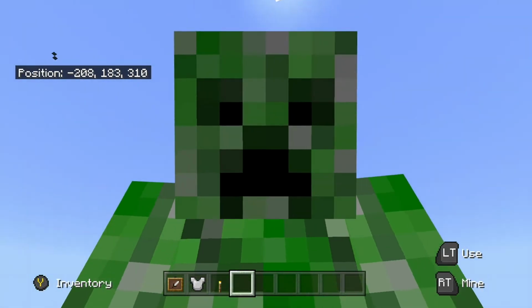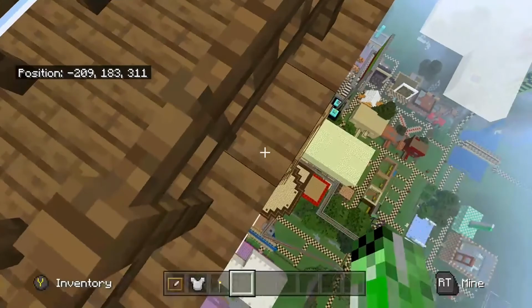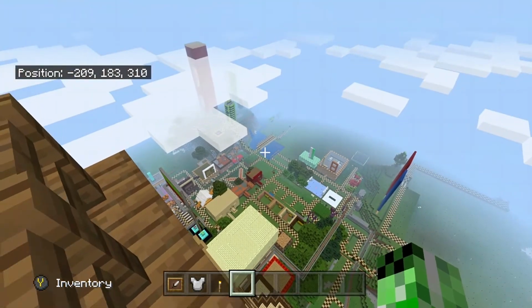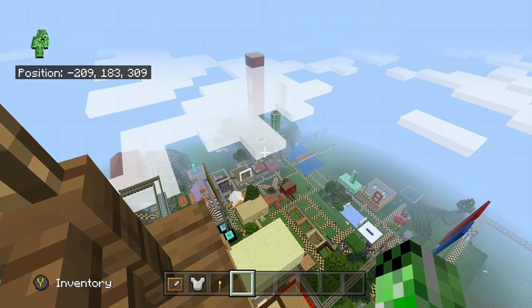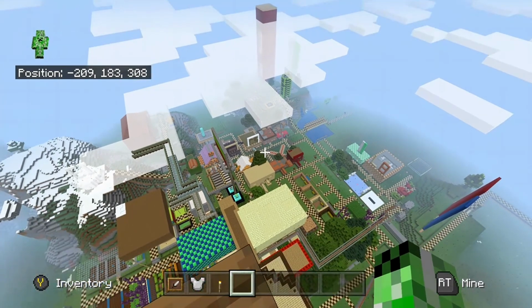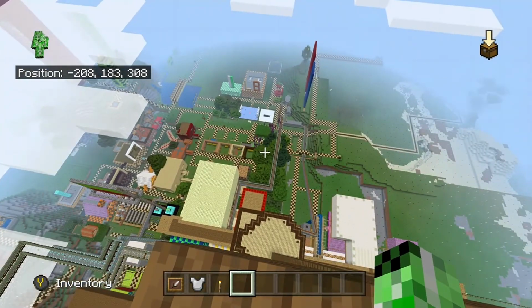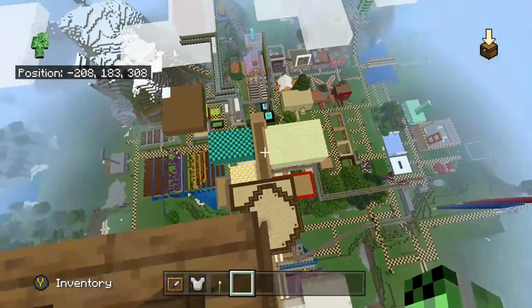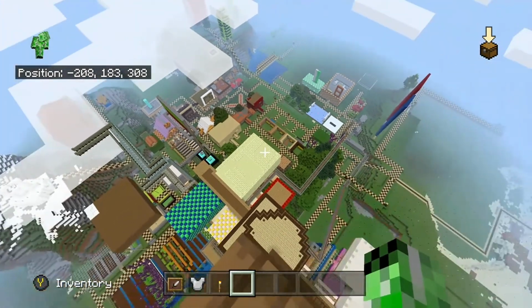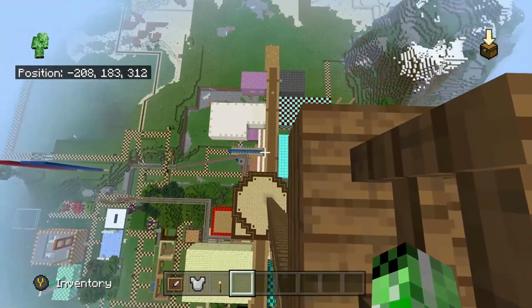Obviously I might have to put some blocks on it, but I think this will be really cool. And look at that, you can see all the things that I've built on this version, but obviously there is a lot more which I will be showing you guys anyway. And look at how high up we are, by the way. We're miles high, aren't we? Crazy. Absolutely crazy.